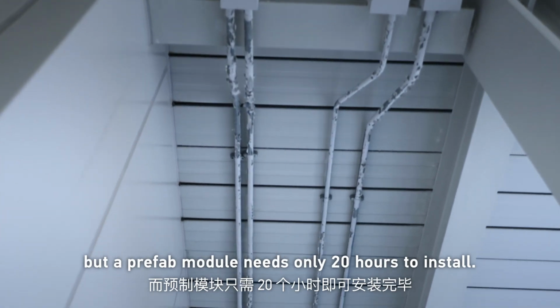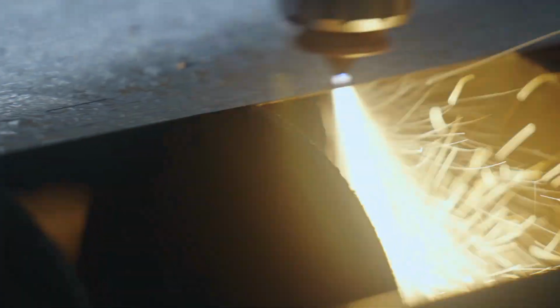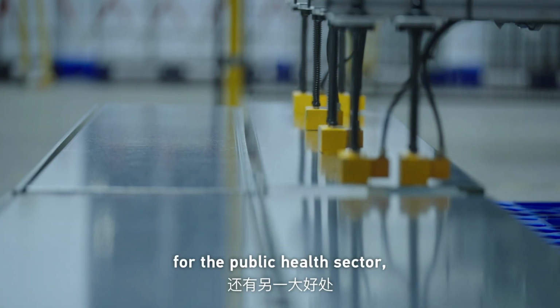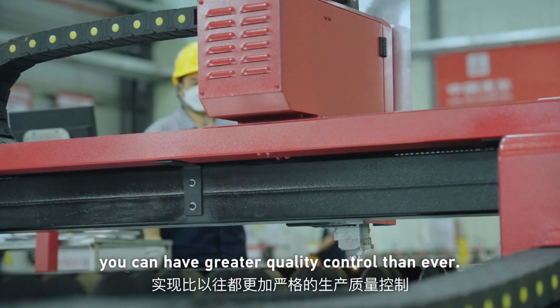but a prefab module needs only 20 hours to install. And this type of building has another major benefit for the public health sector. In a controlled factory environment, you can have greater quality control than ever.